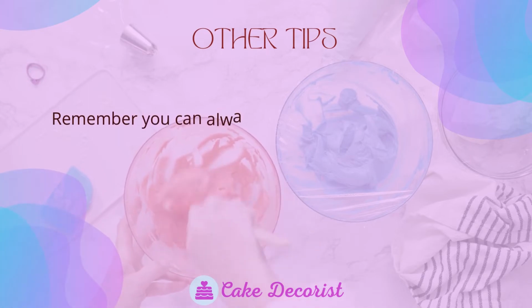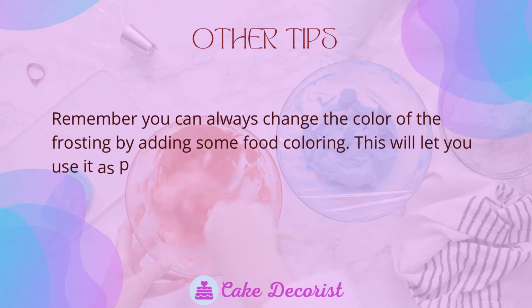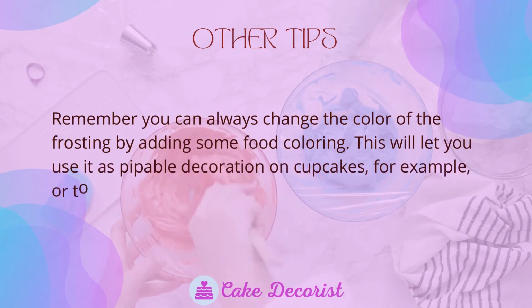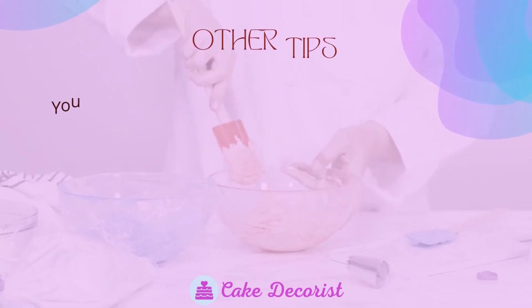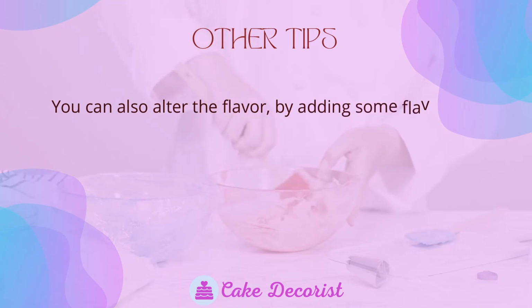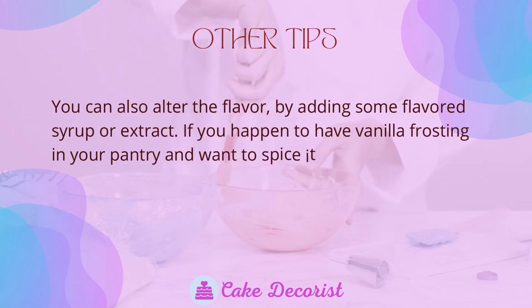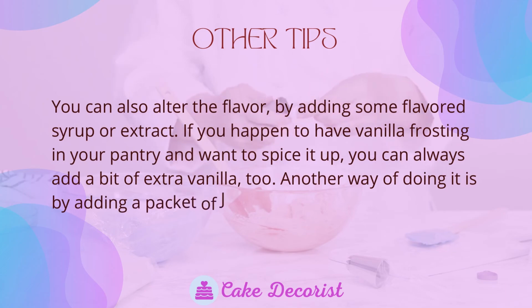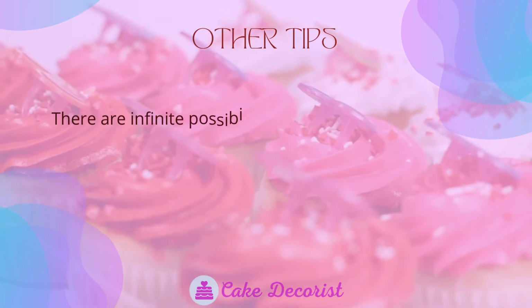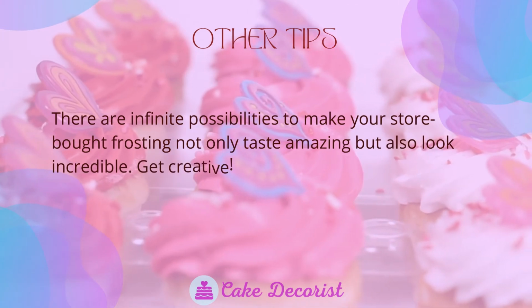Other tips. Remember, you can always change the color of the frosting by adding some food coloring. This will let you use it as pipeable decoration on cupcakes, for example, or to create a design over a cake. You can also alter the flavor by adding some flavored syrup or extract. If you happen to have vanilla frosting in your pantry and want to spice it up, you can always add a bit of extra vanilla too. Another way of doing it is by adding a packet of Jell-O. There are infinite possibilities to make your store-bought frosting not only taste amazing, but also look incredible. Get creative.